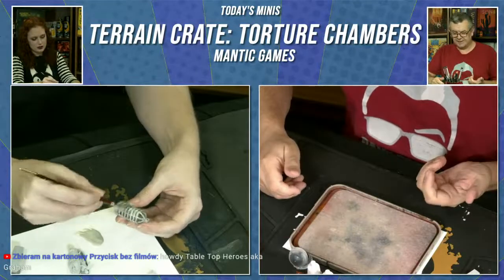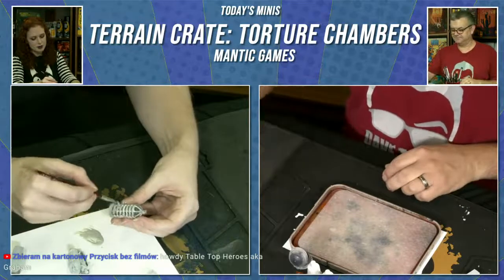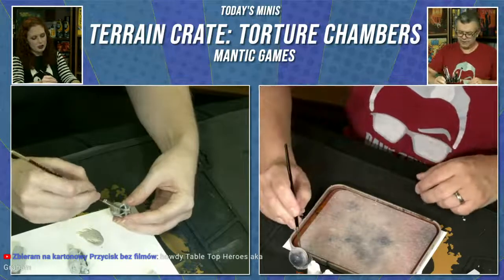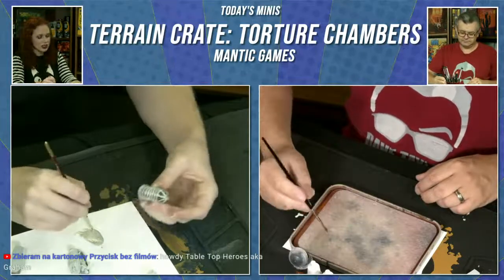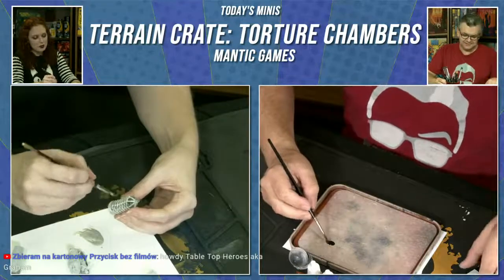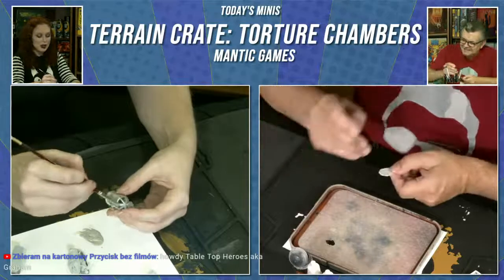Initially, I was thinking that I'd paint everything brown and do some dry brushing. Then I thought, I have some contrast paints, so I'm going to use some of those. I should one day actually organize what's within reaching distance. But not today.